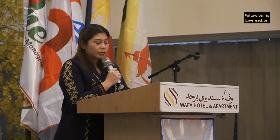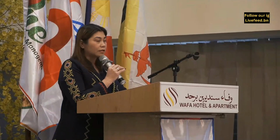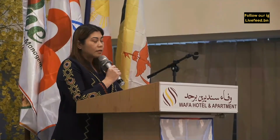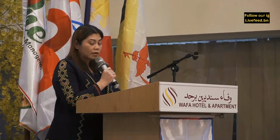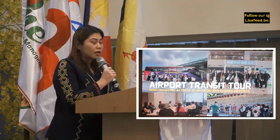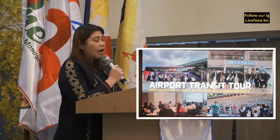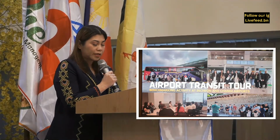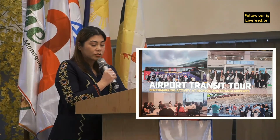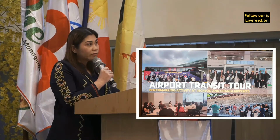And I mentioned this earlier, that the Secretary announced on February 8 that the Department of Tourism is launching a transit tour. We're happy to announce that the Department of Tourism, through the DOT NCR, has already done several benchmarking activities in Incheon and Changi to enrich the transit tour offering that we have and to understand deeper how to provide a seamless and enjoyable transit experience. This new product is ready to launch in the fourth quarter of the year. It will offer transit passengers a unique opportunity to explore and experience the beauty and culture of the Philippines, even during a short layover.